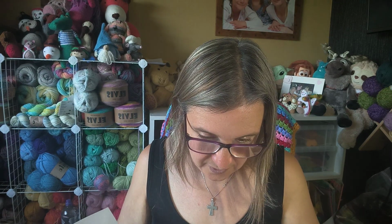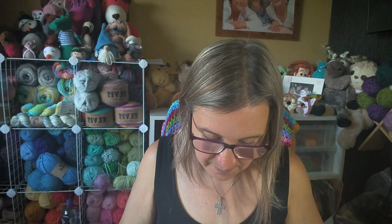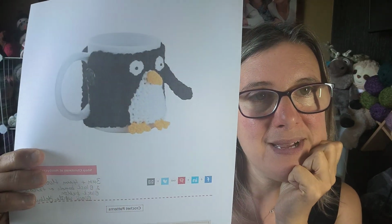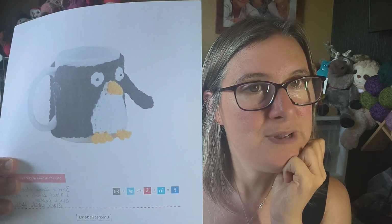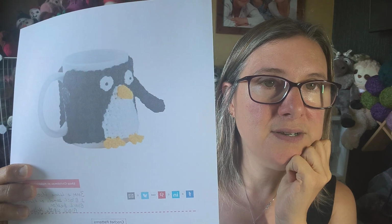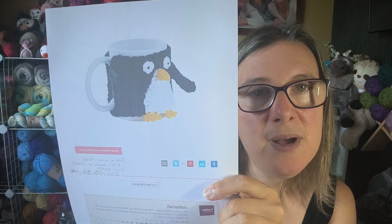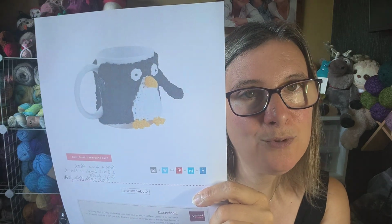And now I'll show you this one first actually. On the Hobbycraft site, there's also a penguin mug cozy. Now, I don't think that this is just Christmas. I think it would just be really nice all winter long, because although we associate penguins with Christmas time, it's not necessarily Christmas because it's not a Santa, is it? You know, or a Rudolph. But I thought I would show it just because it was there.